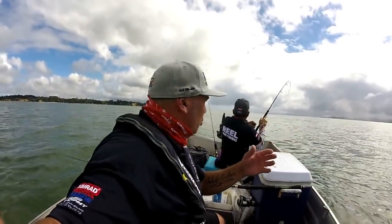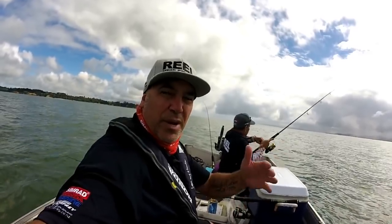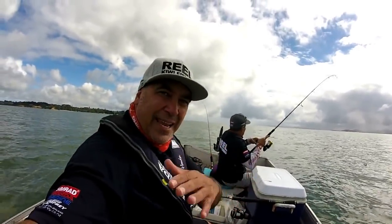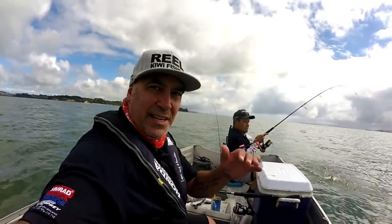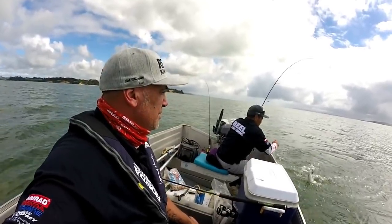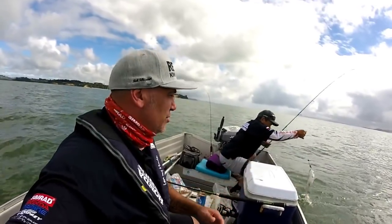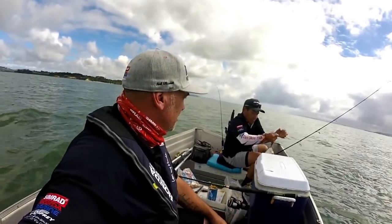So the tide's turned. What we've decided to do is go back out where we were getting the better fish. We've anchored up. We're starting to get onto some nice fish. They're not huge, but real nice west coast fish that you get up in those harbours.